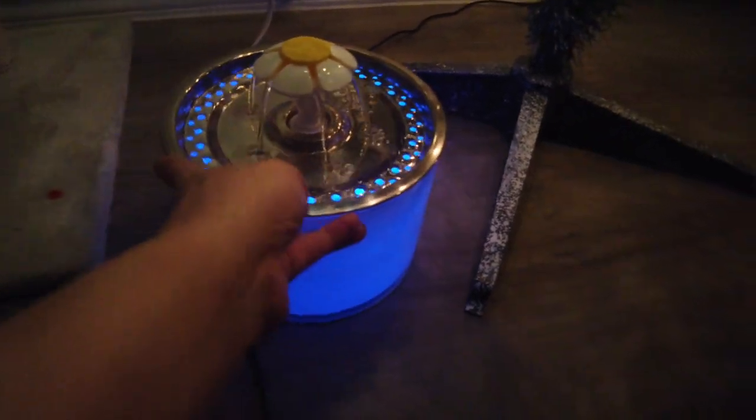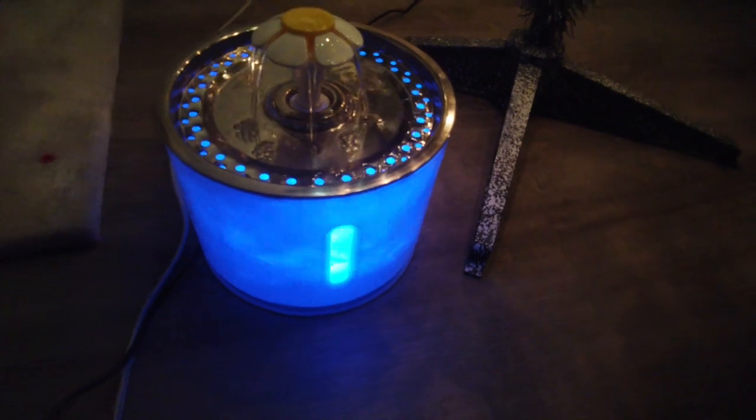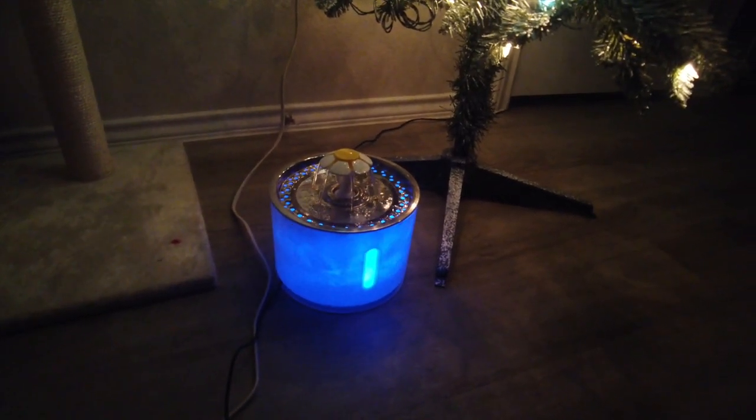Fill it up. It also has a little level, so you can see where the water line is. I love this. It was $27. I will link it below.